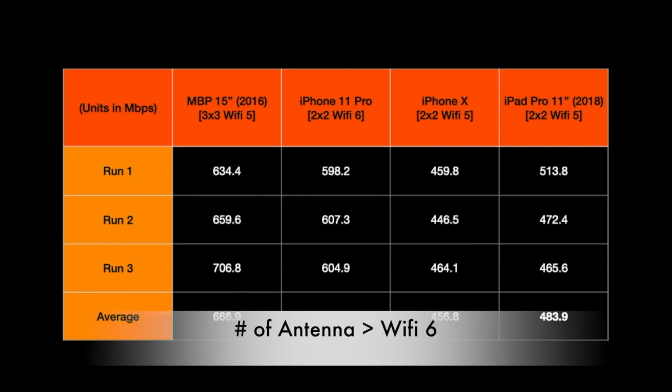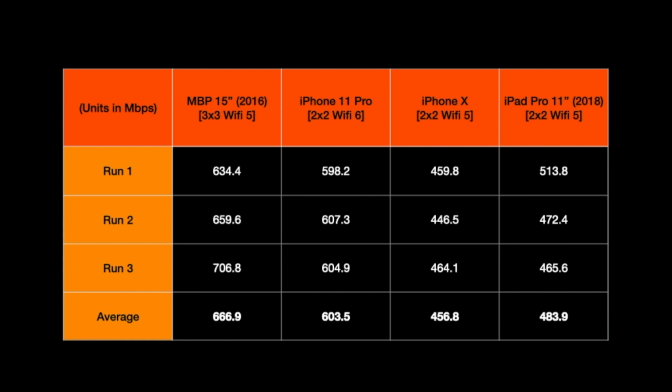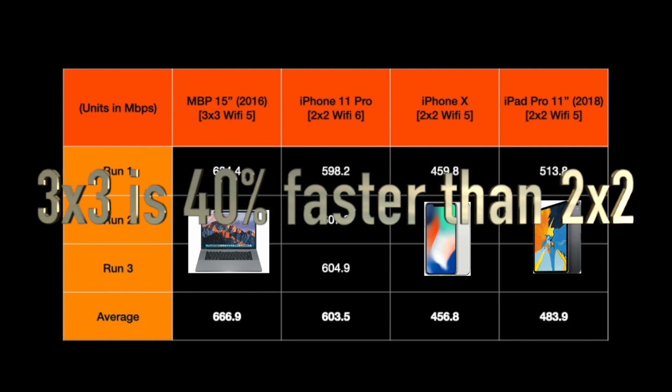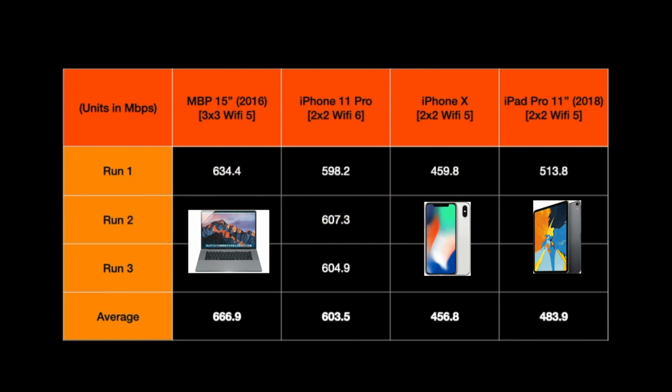The fastest device here was not the Wi-Fi 6 device, but actually the MacBook Pro from 2016. The difference here is that it has 3x3 MIMO even though it's Wi-Fi 5, compared to 2x2 MIMO of Wi-Fi 6. If we compare the iPhone 10 and iPad Pro 11-inch, the two have relatively similar speed as both utilize 2x2 MIMO and the Wi-Fi 5 standard. When comparing these two devices to the MacBook Pro, i.e. the difference is 2x2 versus 3x3 MIMO, there's over 40% speed gain. This is exactly what we expect from an additional antenna in the Wi-Fi 5 standard.